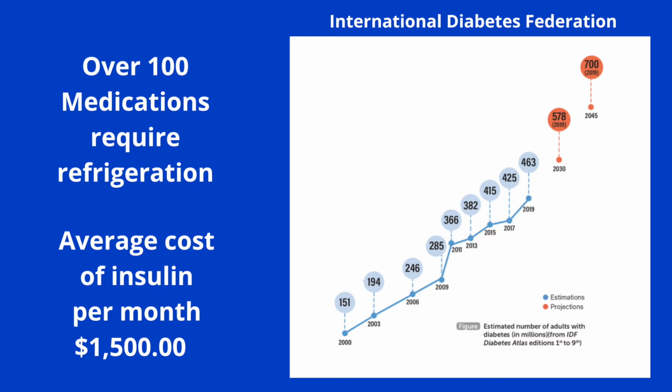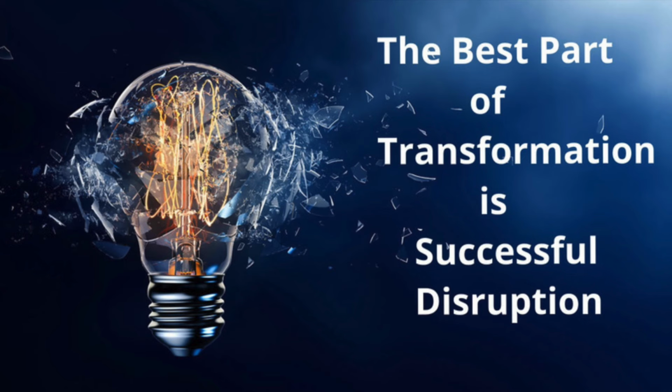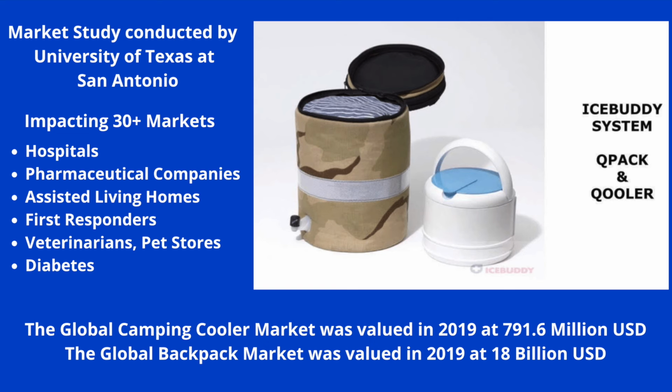This consumer group has been looking for a reliable, cost-effective means to protect that investment, a necessity when electricity is not available due to power outages, the need to evacuate, or travel long distance. The University of Texas at San Antonio did our market study and determined that the ICEBUDDY System is applicable in over 30 markets. Here are a few critical healthcare markets.